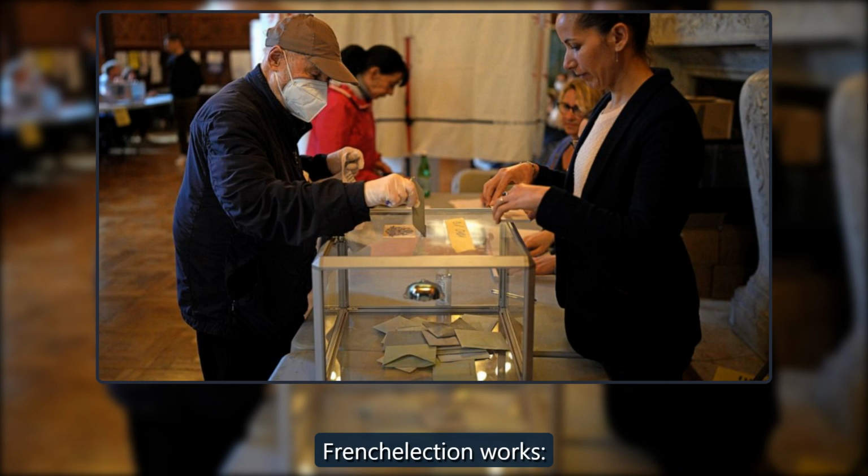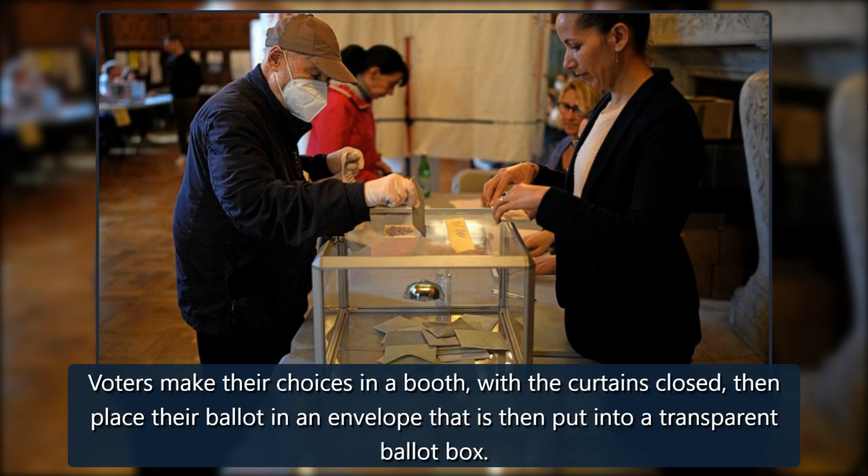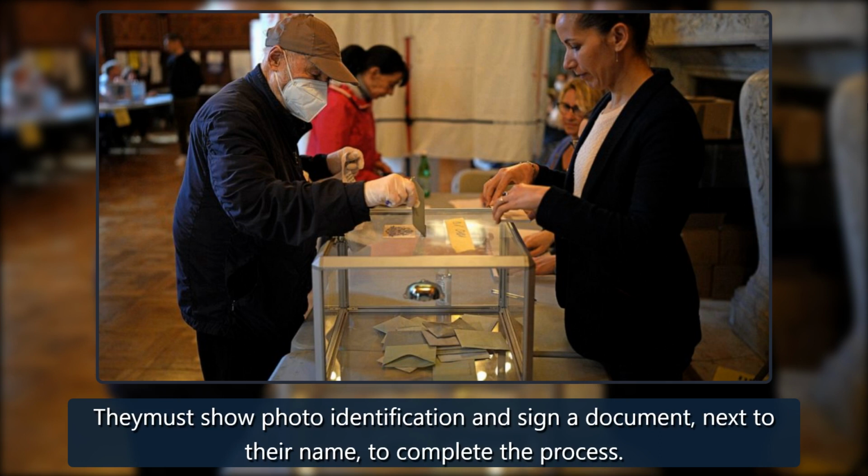How do they cast ballots? Voters make their choices in a booth, with the curtains closed, then place their ballot in an envelope that is then put into a transparent ballot box. They must show photo identification and sign a document, next to their name, to complete the process.